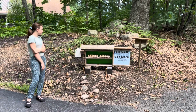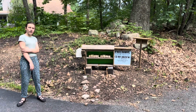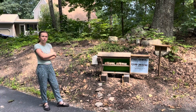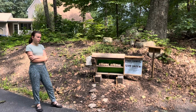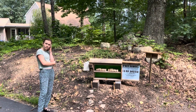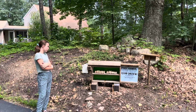But besides people taking it, it has been doing pretty good. I've gotten, I'm going to say around 50, maybe 50 or $60 so far. We tend to do two dozen at a time, maybe 3 or 4 dozen a week. I'd say probably 4 dozen a week. So maybe even more than $60, but like we said, she hasn't been getting the full amount per dozen either, so it's hard to say how many we've actually sold.